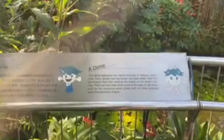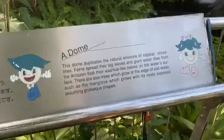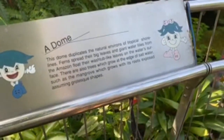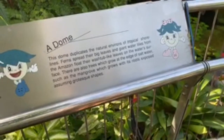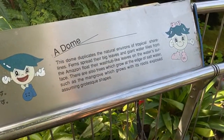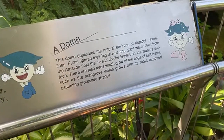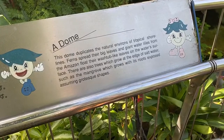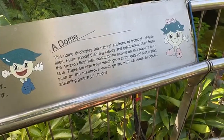And then here's the A-Dome, which shouldn't be confused with the Atomic Bomb Dome. This dome duplicates the natural environs of the tropical shorelines. Ferns spread their big leaves and giant water lilies from the Amazon float their washtub-like leaves on the water's surface. There's also trees which grow at the edge of salt water, such as the mangrove, which grows with its roots exposed, assuming grotesque shapes.